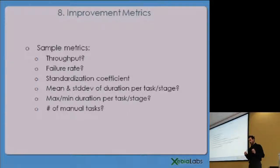So if we're going to put a stake in the ground and try to measure how well our pipelines are doing, what are we going to measure them on? Are we going to measure them on things like throughput? Seems like an obvious one. But then again, you might say, we have hard upper limits because our applications are so complicated, so it doesn't make sense to say we want to do 15 pipeline runs a day if that's just not possible. Failure rate is just a reliability thing. It's all very well to do 1,000 pipeline runs a day if 998 stall at the second phase, and maybe there's something to be improved there.